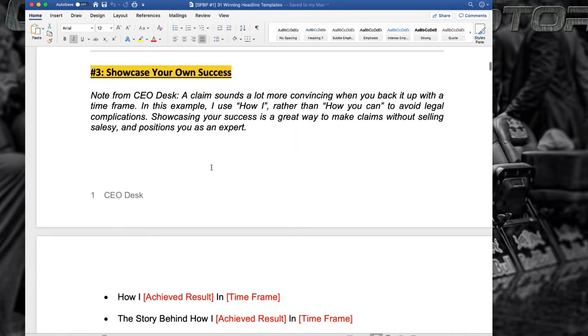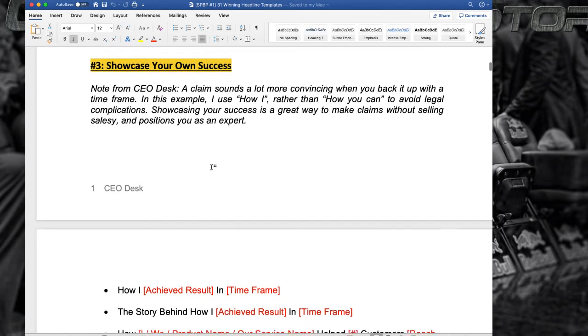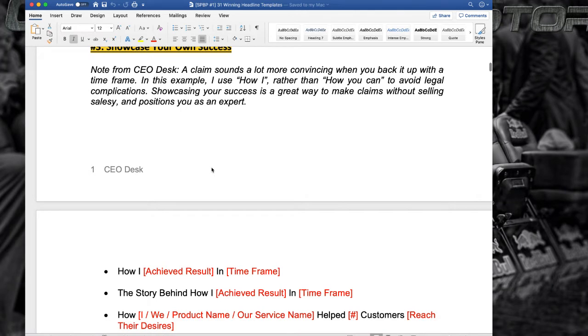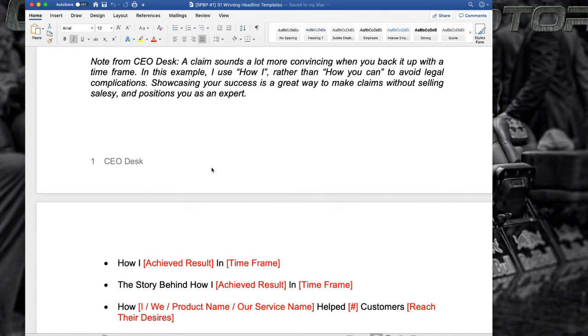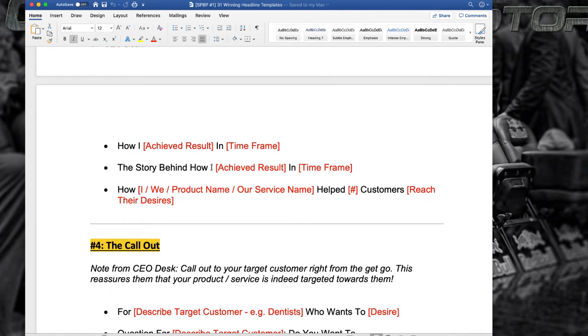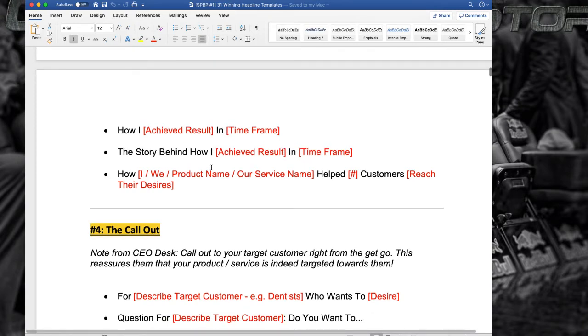One of my favorite is the showcase your success headline. And a claim sounds a lot more convincing when you back it up with a time frame. In this example, I use "how I" rather than "how you can." There are a lot of reasons for that, but I might put the story behind how I was able to learn how to do sales funnels in less than 1 year. So I'm giving a specific time frame. I'm giving numbers, which I'll get into later. I can't get into that right now.